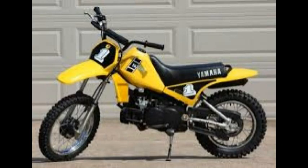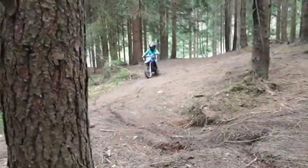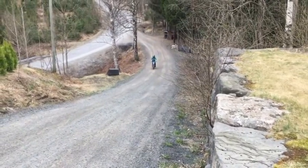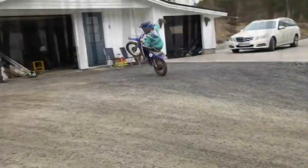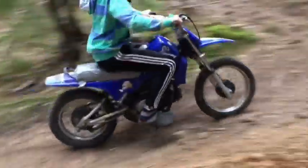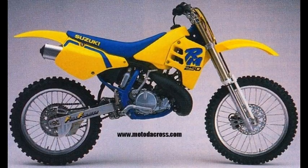Bike number 12 is a Yamaha PW80. This was Jason's first bike, and unfortunately I couldn't find an example in yellow, so this youngster is going to demonstrate one in blue. Bike number 13 is the 1990 RM250.